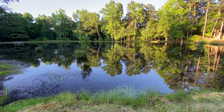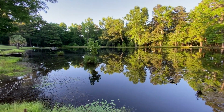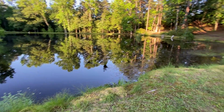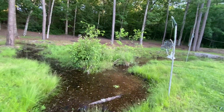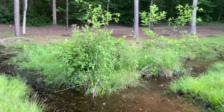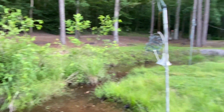And then we have a spillway at the back of the pond. If this pond ever gets too high, it overflows to the back side of the pond. But this little area right here, again, the tractor could not get that, and hubby wants to be able to utilize the excavator to get all that up in there.